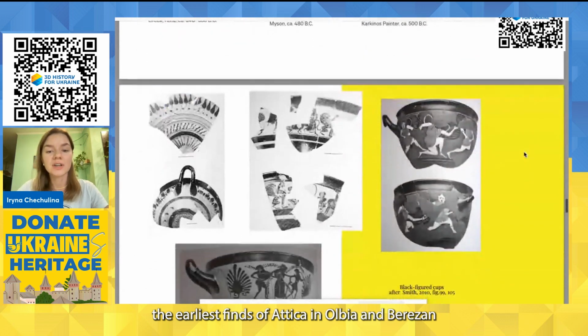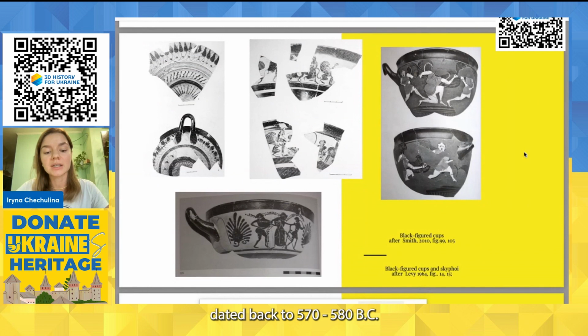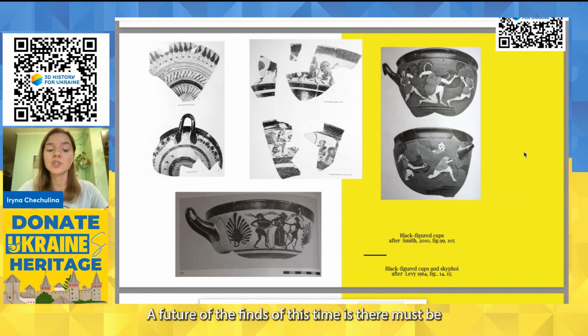The earliest finds of Attic ware in Olbia and Berezan date back to the 570s-580s BC. It was made, as you can see, in black figure technique. Of course, trade at that exact time was sporadic, but from the second half of the century, it acquired a rather regular character and continued until the period of early Hellenism. A feature of the finds of this time is their mass and exceptionally high quality.